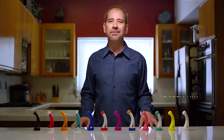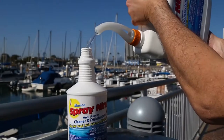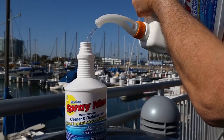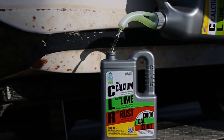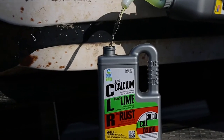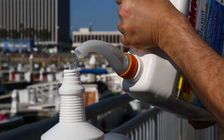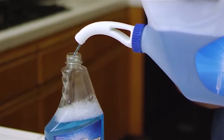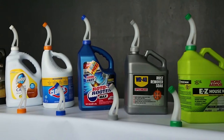Inventor Joseph Hill took matters into his own hands in 2016, and the No-Spill Spout was born. The simple, efficient science behind the No-Spill Spout introduces a new player in the pouring game. An easy-to-pour spout that fits on over 185 of the world's leading brands of detergents, cleaning liquids, marine products, automotive fluids, and bleaches. The No-Spill Spout has hundreds of applications around the home.